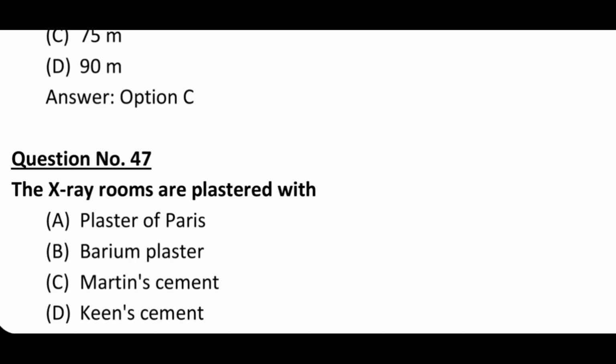Next question. The X-ray rooms are plastered with option A, plaster of Paris, and option B, barium plaster, option C, Martin cement, and option D, Keen cement. So the correct answer is option B, barium plaster.